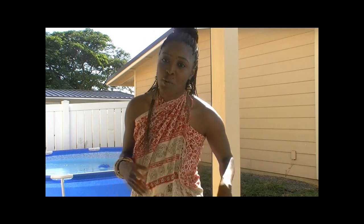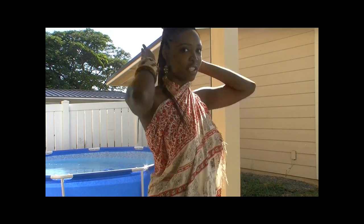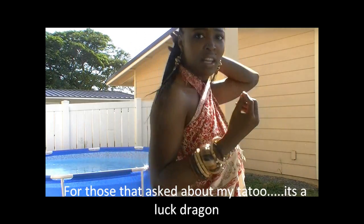Given the climate out here in Hawaii, it's really hot and really muggy, so this was perfect. It allows air to come in and out, so it's really, really comfortable. And here's how the back looks. Really, really pretty. I love it.